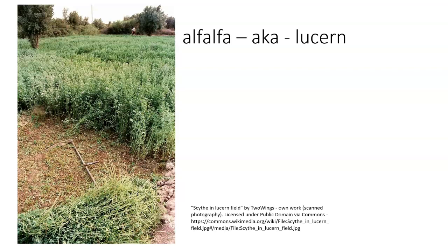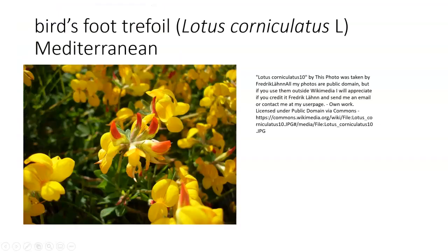When you look at alfalfa, alfalfa often grows in a rather thick stand. They harvest whole plant material. They're cutting it near the ground. They're using a scythe to cut it. Then the material will be picked up. It will be turned either into a silage or will be fed as a hay. It is very common to have alfalfa hay, which is a premium type hay because of the added nitrogen or protein in it.